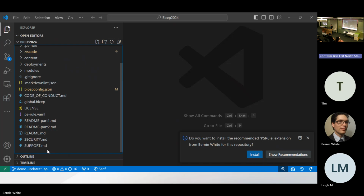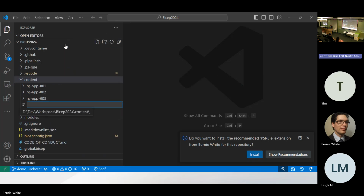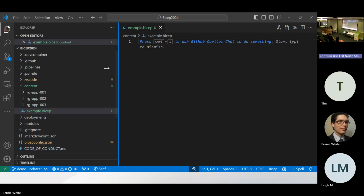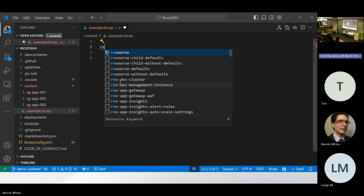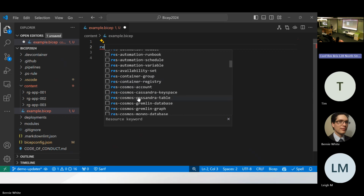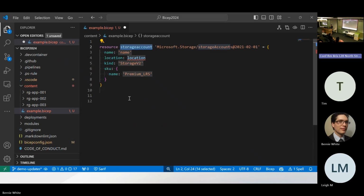Once you've got that installed, it's just a matter of creating a Bicep file. A Bicep file is any file that ends in a Bicep extension. So let's just call it example Bicep, and we have a file. From here, we can start using some of the capabilities. One example is if we want to deploy a resource. I'll take a storage account because it's pretty simple as opposed to having too many complex things. We can just type resource. You'll also notice there are a bunch of snippets that appear in the IntelliSense, which allows us to choose a storage account, and it will then populate out for us.